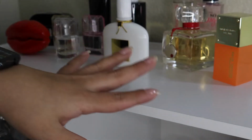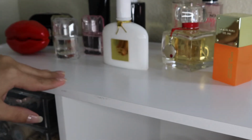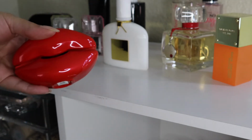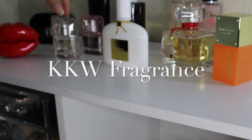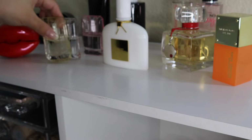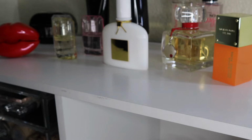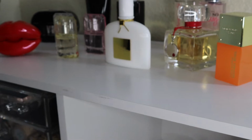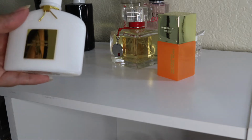So next to my vanity I have this 6-cube organizer. On top I have all of my perfumes that I like. So the Red Lips from KKW Beauty, my Vibes from KKW Beauty, the trio of the sisters, so Kim, Chloe, and Courtney. My favorite is Courtney, so I don't know why she's not in the front. I have my black from Kenneth Cole perfume and lotion back here. Then I have my favorite Tom Ford White Patchouli.